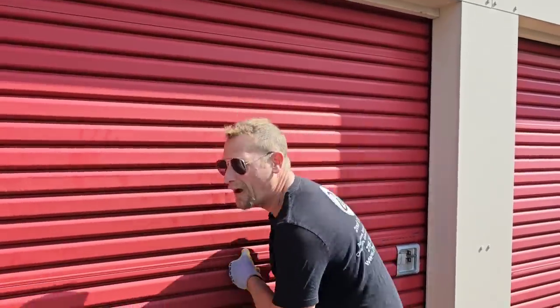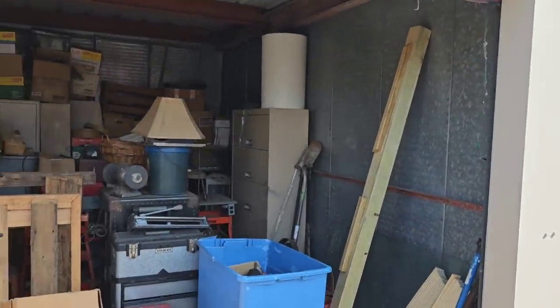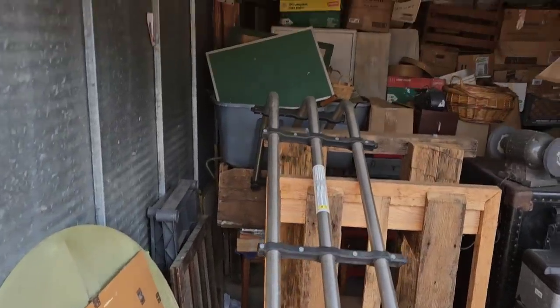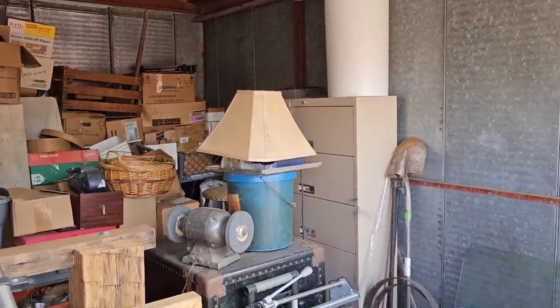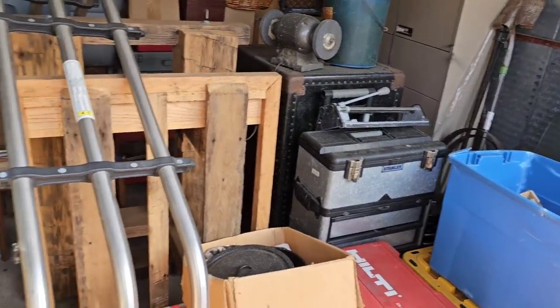Oh, this one hasn't been open for a while. See the dust? There's some dirt. It's not packed, it's not stacked, but there's definitely some boxes and stuff in here. And I saw some tools, so I figured, well, tools, I should be able to make some money back.